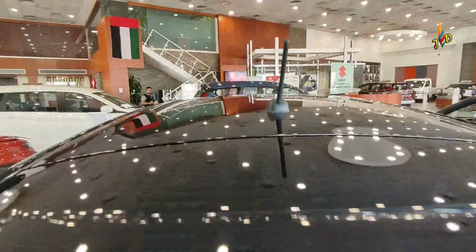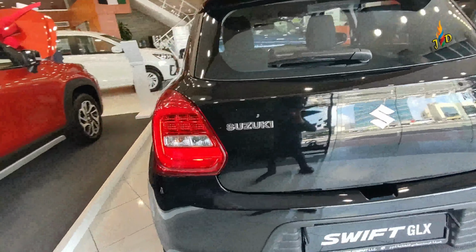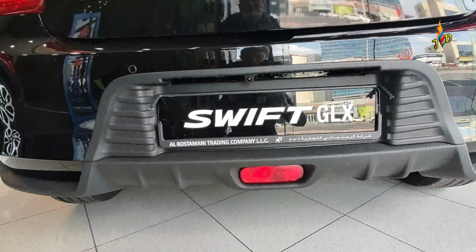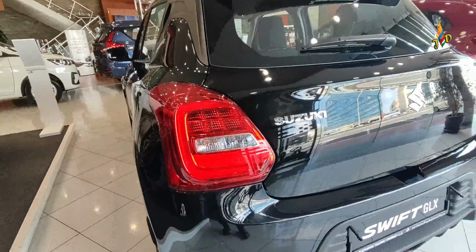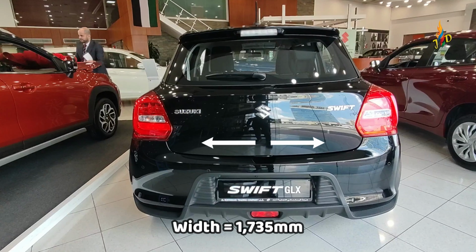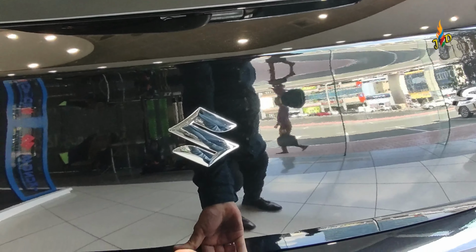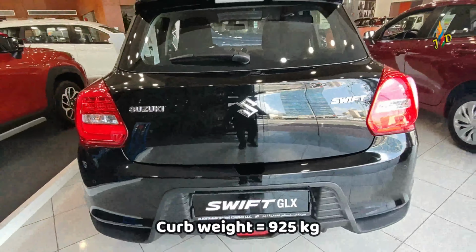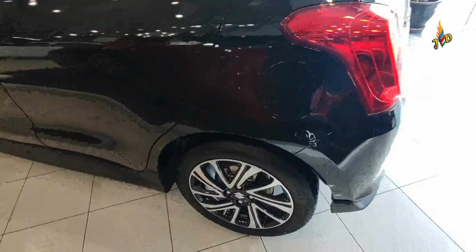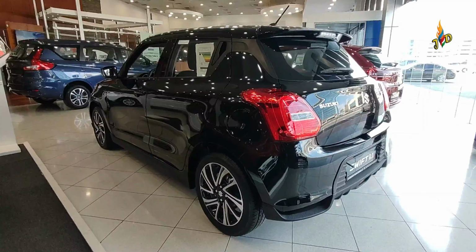At the rear, a noticeable stubby antenna complements the high mount stop lamp, intermittent wiper, rear combination lamp, and a rear fog lamp, with 272 liters of boot space that expands to 556 liters when the rear seats are folded. The Swift is versatile and accommodating. Its compact dimensions, length 3,845 mm, width 1,735 mm, and height 1,495 mm, make it ideal for urban driving, and its curb weight of 925 kg and gross vehicle weight of 1,365 kg ensure nimble handling. A ground clearance of 200 mm offers the confidence to tackle various road conditions.